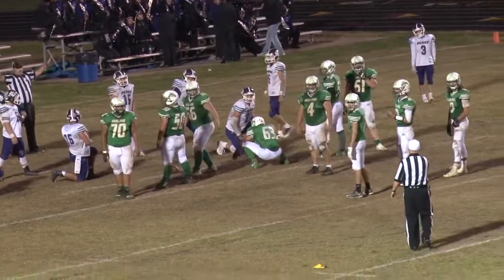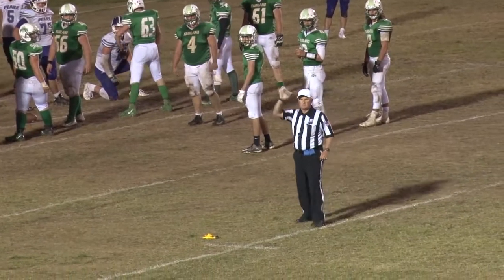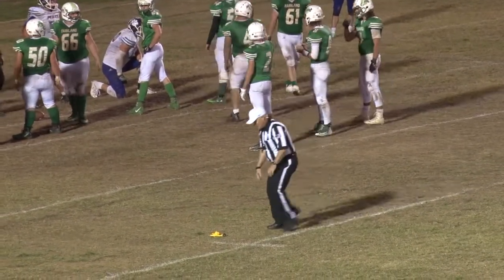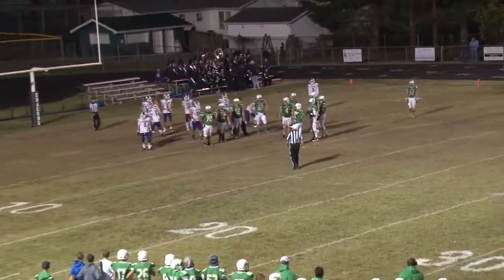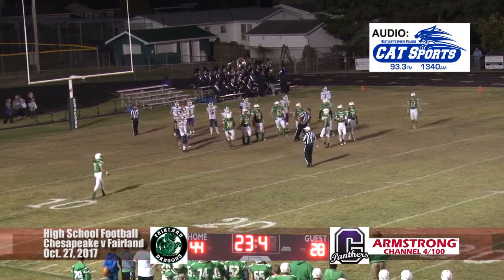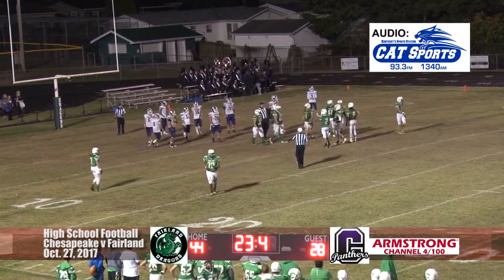There is a flag. It's going to be 12 men on the field. Legal substitution on the Dragons. A 5-yard penalty. It's okay, we've only got 8 linemen, no big deal. Move them back 5 yards. They'll try their 2-point conversion from 7 yards out.